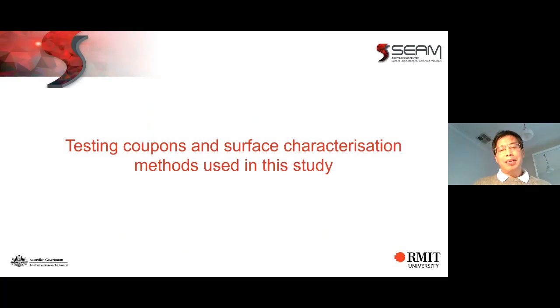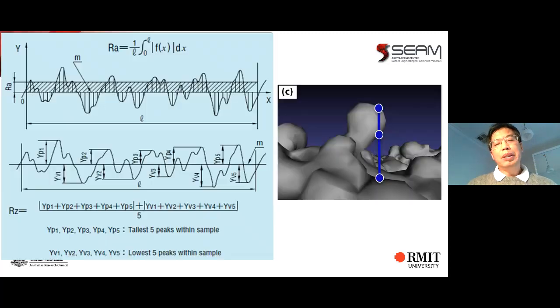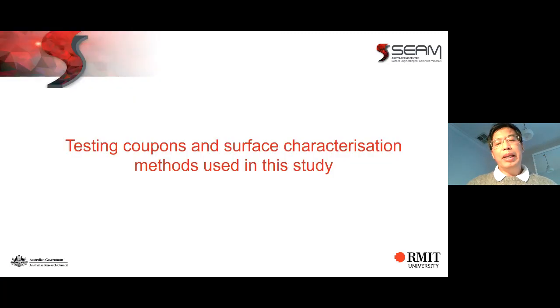The next part, I would focus on some of the experimental results. The test coupons used in the following part of my presentation are all from selective electron beam melted parts. I'll talk about the surface characterization first.